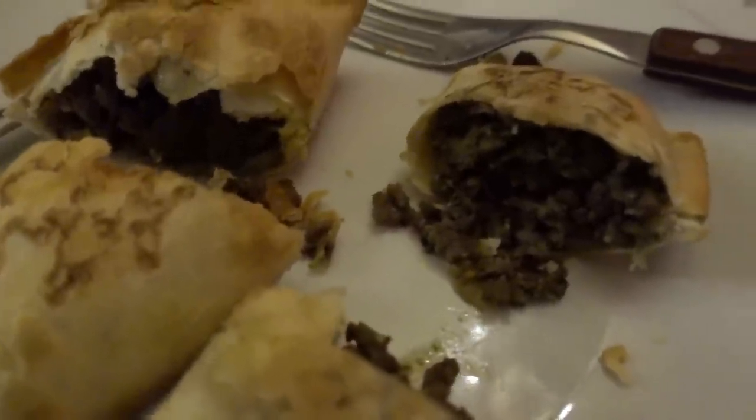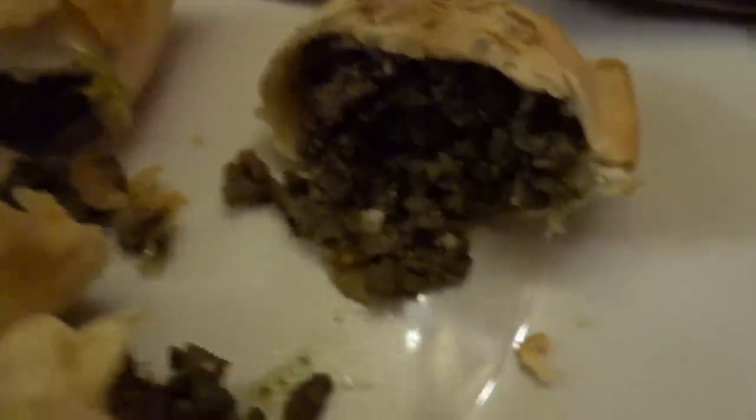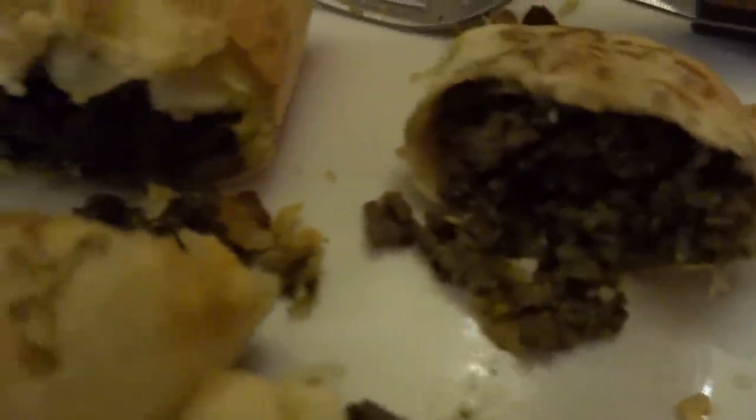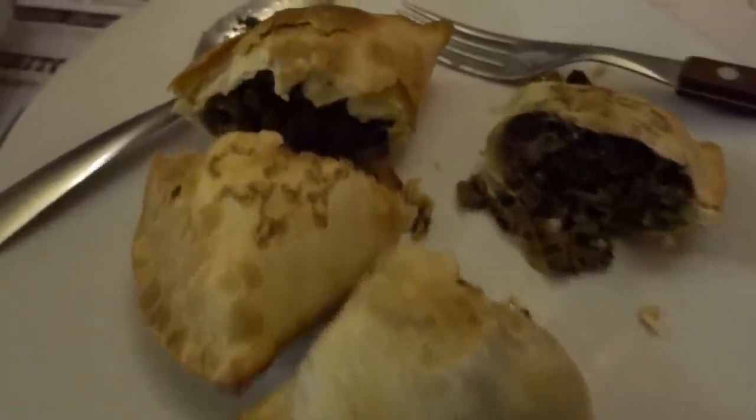And so the empanadas are filled with beef, you can see there, and some spices and I think some vegetables in there. It's really quite good. And the broccoli is tasty, and so it's actually a fairly substantial meal here.